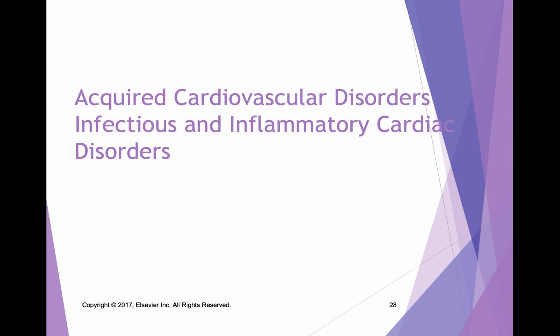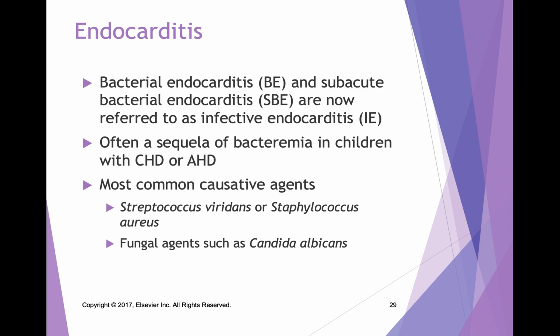Acquired cardiovascular disorders, infectious and inflammatory cardiac disorders. Bacterial or infective endocarditis is an infection of the valves and inner lining of the heart. Prevention of infective endocarditis in certain children with congenital heart disease involves administration of prophylactic antibiotics when specific procedures are performed.